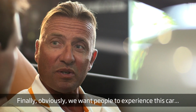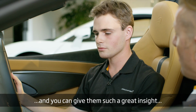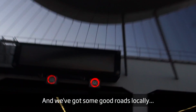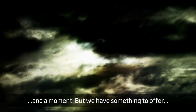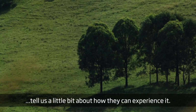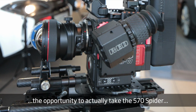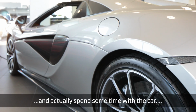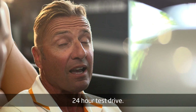Finally, obviously, we want people to experience this car. They can come and join you for a test drive, and you can give them such a great insight in relation to this out on the road, and we do that one-to-one, of course. And we've got some good roads locally, so we can have an experience in the course of a day, but we've got something to offer which extends that a little bit further. Tell us a little bit about how they can experience this. We're offering some of our very special clients the opportunity to actually take the 570 Spider overnight, take it home, put it in their garage, and actually spend some time with the car and realise how special this car really is day to day. Yeah, 24-hour test drive.